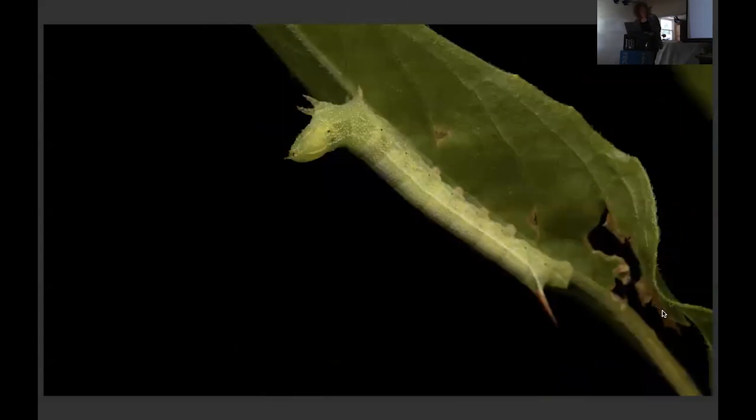I saw this probably last week. This is a Nessus Sphinx caterpillar, and one of their hosts is evening primrose. I saw this little caterpillar on the evening primrose and I was like, who are you with that spike on your butt? And so, yeah, I've never seen the adult version of this in real life. They're a day flying moth, but fingers crossed that that dream comes true. I just realized how geeky I am when I said that. My dream is to see a day flying moth.